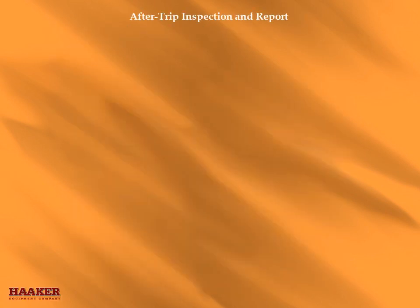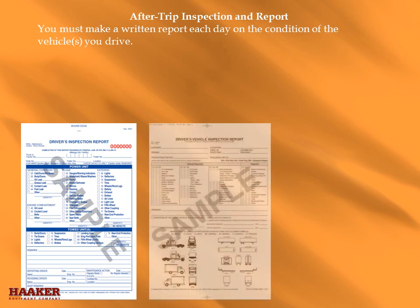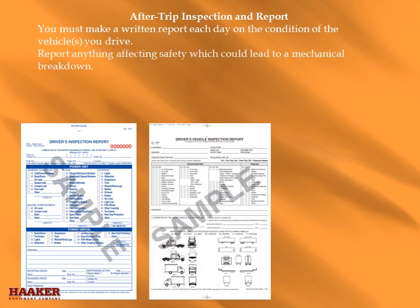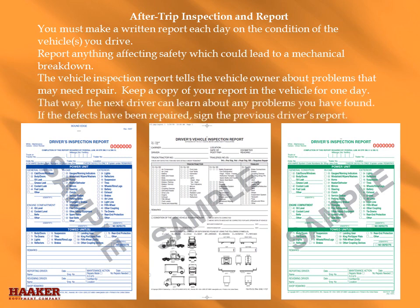After trip inspection and report, you must make a written report each day on the condition of the vehicle you drive. Report anything affecting safety which could lead to a mechanical breakdown. The vehicle inspection report tells the vehicle owner about problems that may need repair. Keep a copy of your record in the vehicle for 1 day. That way, the next driver can learn about any problems you have found. If the defects have been repaired, sign the previous driver's report.